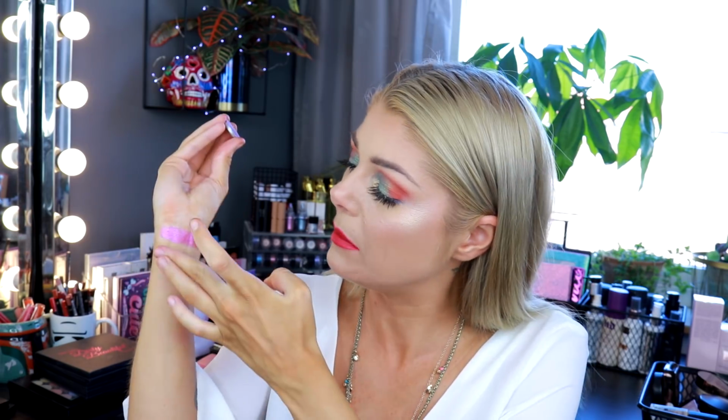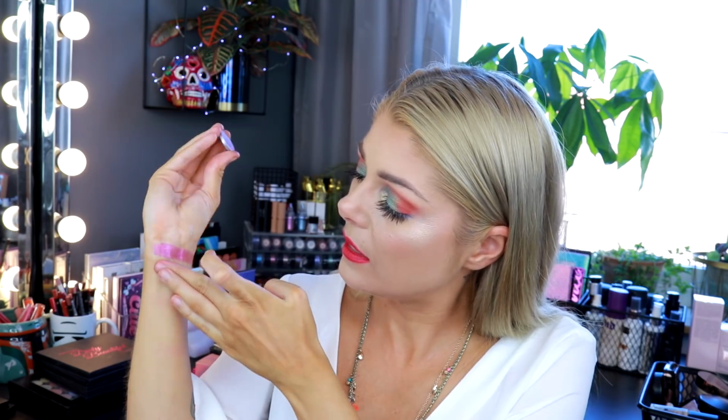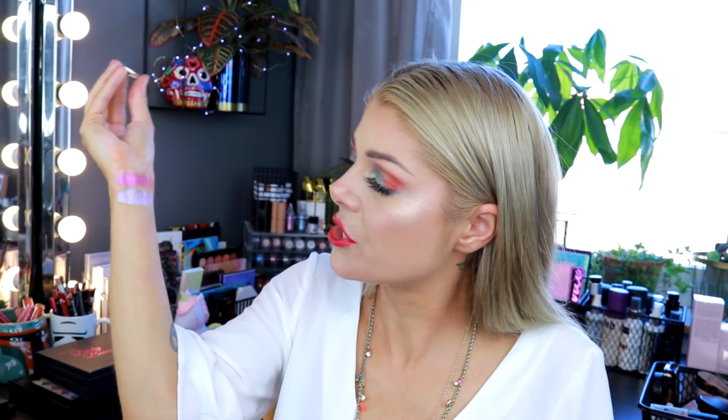Also, this is from Looxi. This is Purple Haze, and this is a super creamy, nice shimmer that is like a lilac shimmer. I hope you can see, it's super pretty. It has a very strong lilac sheen to it, and I really enjoyed this one. I think this is beautiful, and together with some cool tone purples in the crease, it would be so pretty.